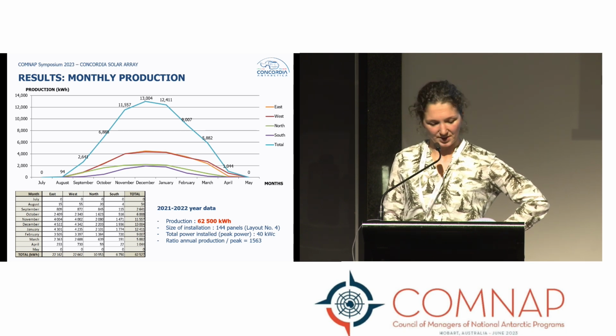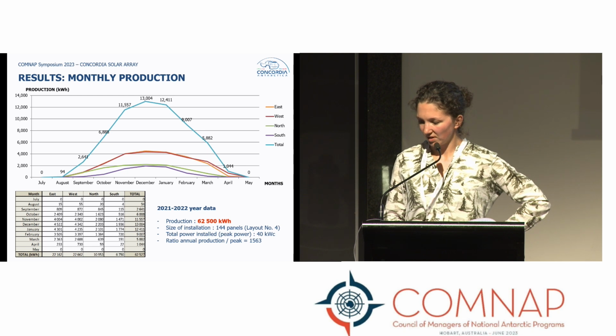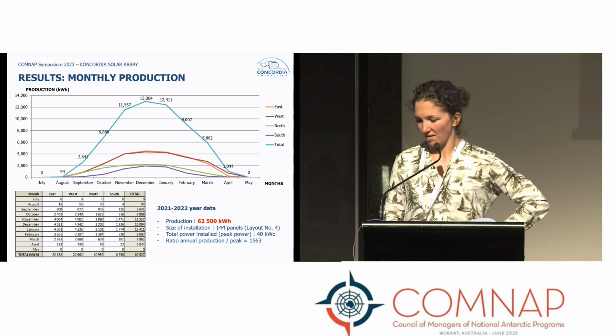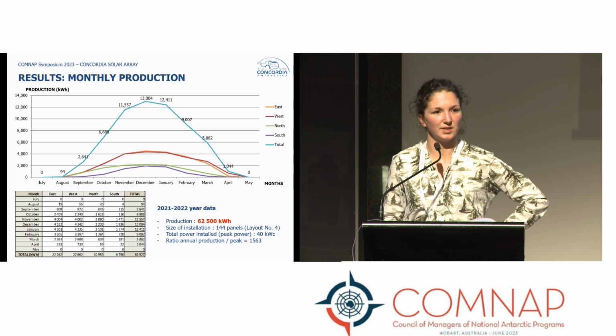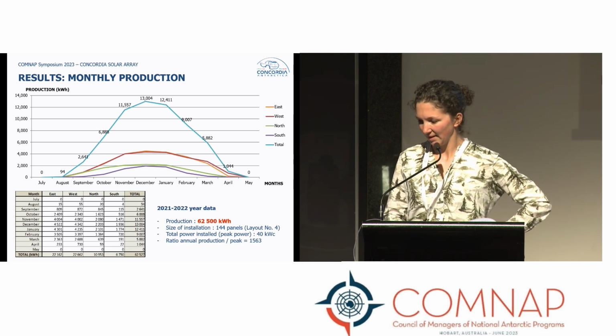Production for 1 year is 62.5 megawatt hours. And what's interesting, this chart shows the production for each month of the year. So production starts mid-August and ends mid-April. But what's interesting is that even the south side is producing energy, which is probably mostly due to snow albedo, but we shouldn't neglect the north-facing panels.